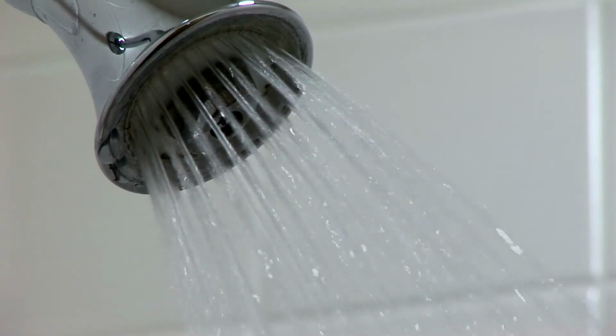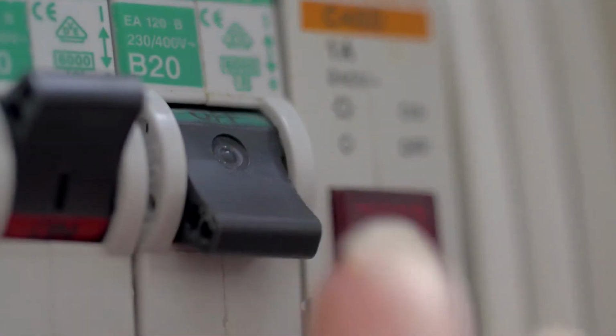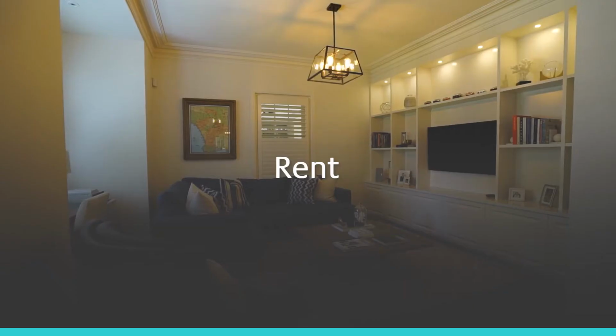If you prefer to do it yourself, make sure you contact all necessary suppliers to set up utilities in your name. Otherwise, they won't be connected before you move in. And remember, before power can be connected, the main switch needs to be turned off. We'll aim to do this, but it does remain the renter's responsibility to confirm before you move in.